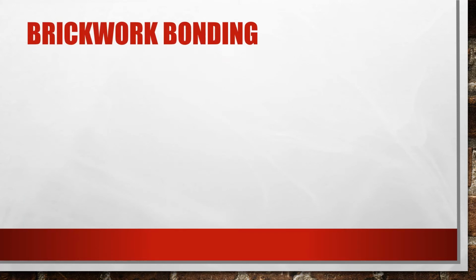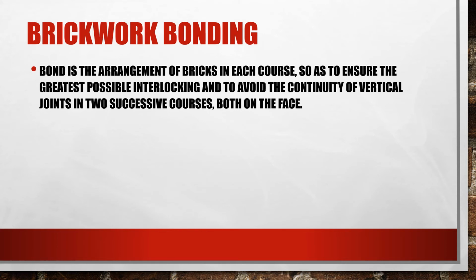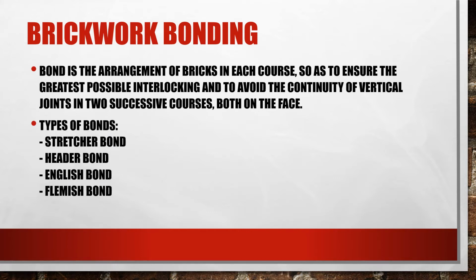Brickwork bonding. Bond is the arrangement of bricks in each course so as to ensure the greatest possible interlocking and to avoid the continuity of vertical joints in two successive courses, both on the face. The various types of bonds generally used are the stretcher bond, header bond, English bond, and Flemish bond.